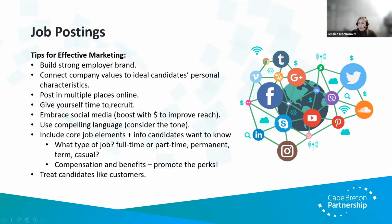Make sure you give yourself time to recruit. It's not something that you can do without much thought or without much time. You do need to have a plan in place, and you want to give yourself time to have your job out there.